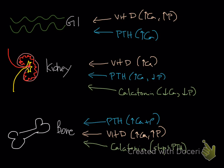That's this one here. Now the kidney's a little bit different, of course, because remember that the kidney can activate vitamin D normally, and so vitamin D is going to, in itself, increase calcium reabsorption, but PTH is going to make that even better because it's going to activate more vitamin D, and of course that increases calcium. But remember that PTH decreases phosphorus. So how does it do that? Well, it causes more reabsorption of calcium, meaning you pee out less, and vitamin D does something similar, whereas calcitonin, which decreases both, causes you to pee out more.